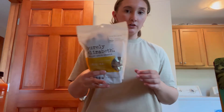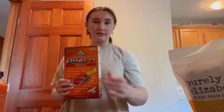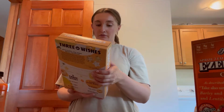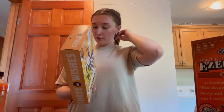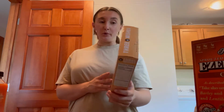Stocked up on my granola favorite. I got this cereal because I'm a big cereal gal, so I'm gonna try that. It's healthier for you. And then I got this one, 3 Wishes, and it has chickpea, tapioca, pea protein, organic cane sugar, natural flavors, and monk fruit. So, very clean ingredients. 8 grams of protein.